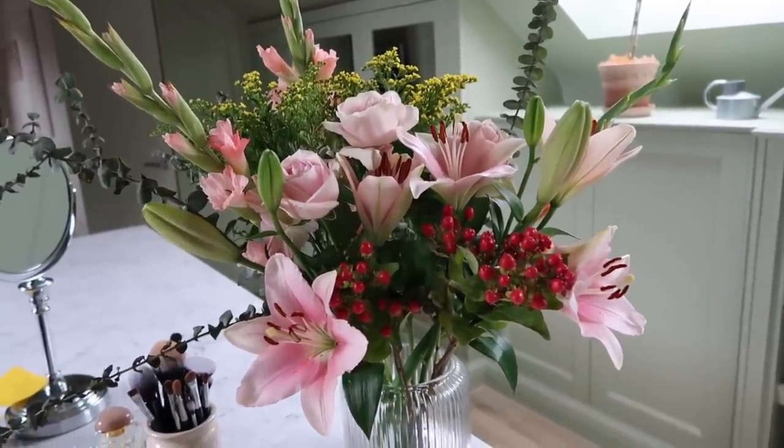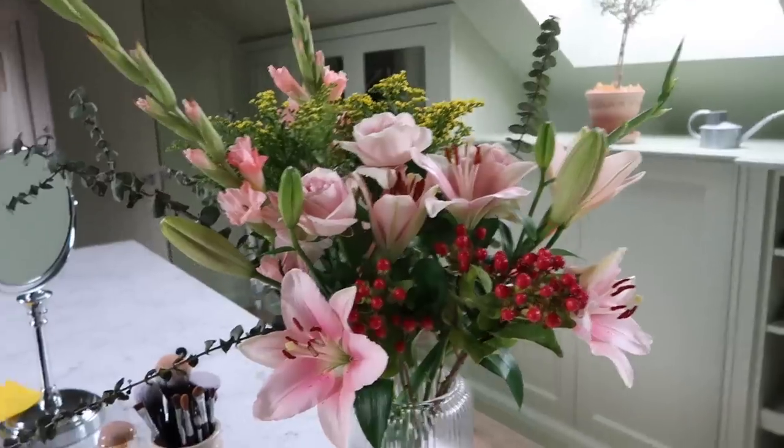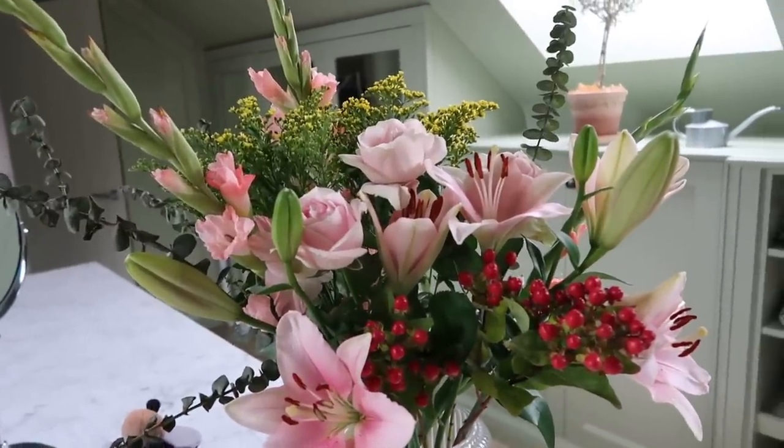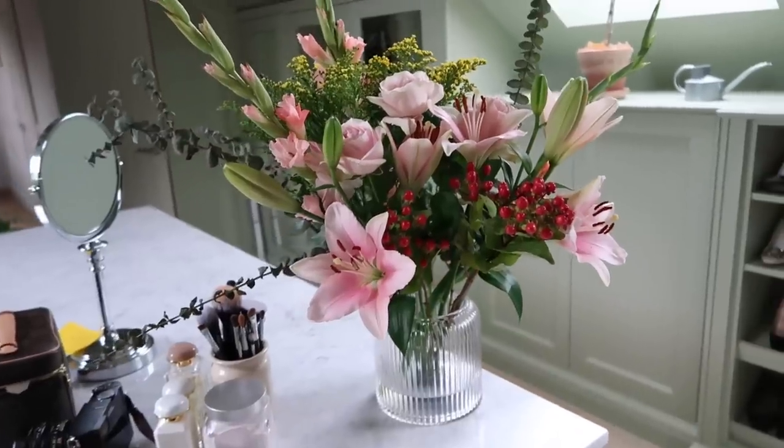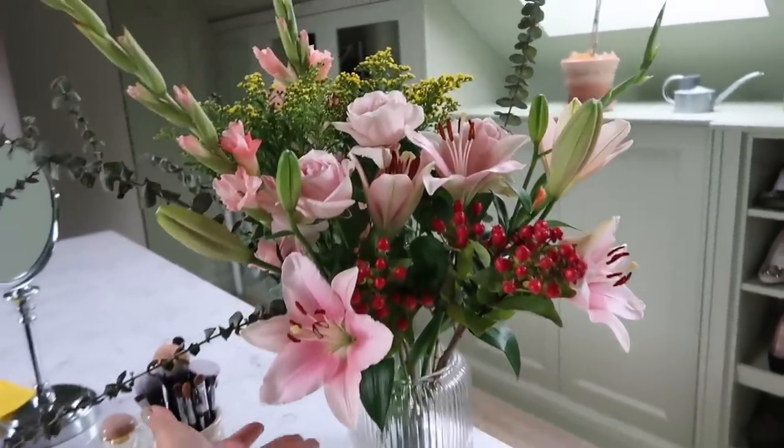But this one was too beautiful to not put on my center island, so this one is definitely staying here, considering I've still got my last bouquet. I honestly can't believe how long they last, and this is exactly why, because when they arrived they were in bud and now they are blooming beautifully.